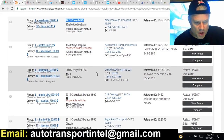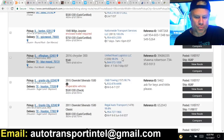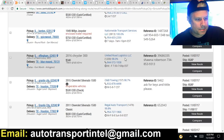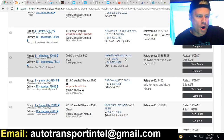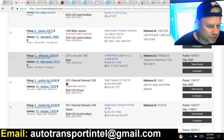Okay, let's see here. We were doing something to Dallas, and this is where United Road is really helpful. But they're really good at lowballing to get that on a 9 car that's just trying to fill a spot. What's the best connection for Sprinter vans?